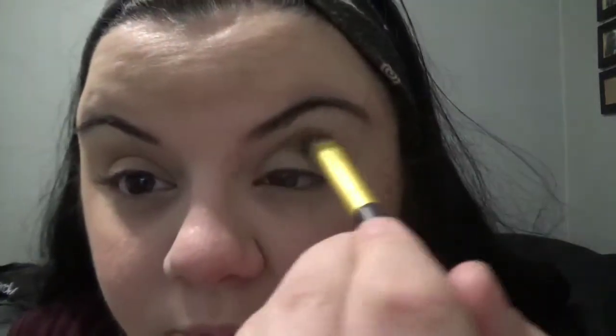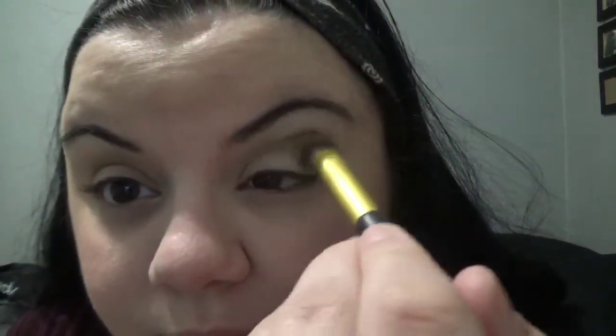But you guys can see right here that I am not going too harsh on it. It does look like I am, but I'm really going very light. And I noticed that bronze smoky eye was a big thing back in the 1950s, so I wanted to give myself a little bronzy look.